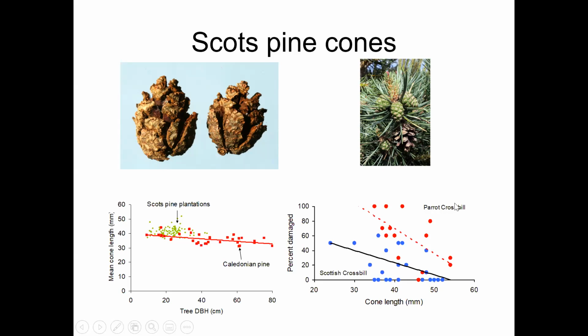Now, these were based on birds in captivity, from a man who breeds crossbills, and I was able to capitalize on this by asking him to give cones to his birds. Parrot crossbills tend to damage cones a lot more than Scottish crossbills. But as the cones get bigger, less and less damage is done to them. It's much easier to break into a small cone than a big one, and it's easier for a parrot to break into a cone than a Scottish crossbill. Commons are just hopeless. I'm talking about closed cones here.